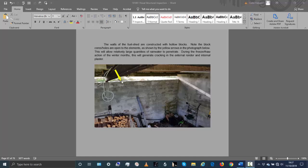Now, I don't know if you can see it from this photograph, but this wall is built with hollow blocks. So there are 2 hollows in each block, and you can see the hollows there, all the way along the top of the block. It does allow ventilation, the fact that this is open, but driving rain will penetrate and get into these hollows here, and it's saturating the blockwork.